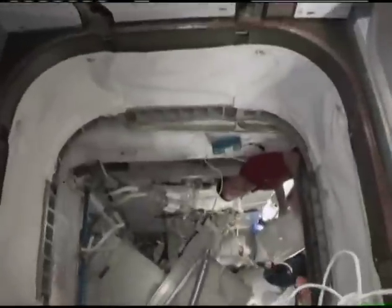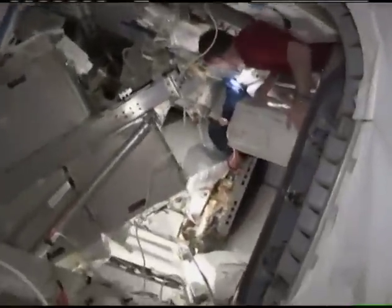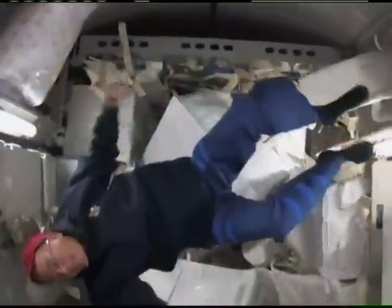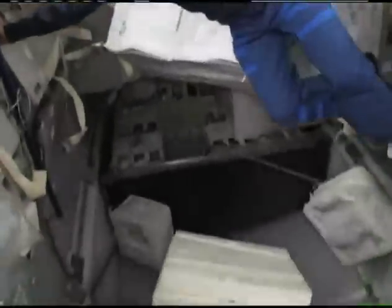Meantime, in the MPLM, you can see that the guys are busy putting stuff away, getting ready. The MPLM all packed up and ready to come home. It's a pretty busy place. A lot of stuff all over the place. You know, when everything is neat and in order as it is in launch, it certainly gives you an appreciation for when you try to put stuff away and do it in a zero-G environment.